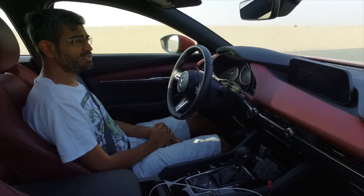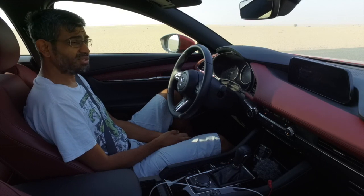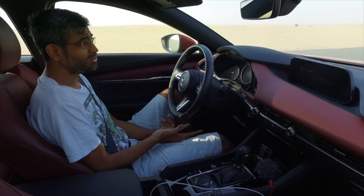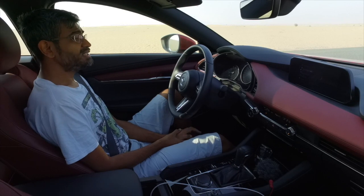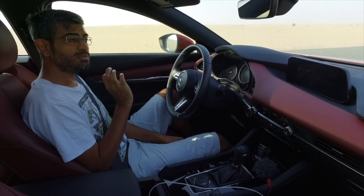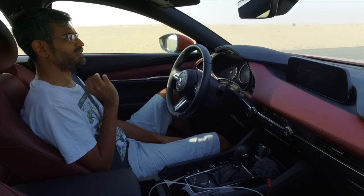I've been talking about price a lot, and you can kind of see why. I mean, 100,000 dirhams is a lot of money for a small hatchback. I mean, you could get a Mazda CX-3, a CX-5, a Honda Accord, a base Toyota RAV4. The list goes on and on and on. This car better be damn good. And the answer is, you've got to think of it a little bit differently. You've got to think of it not as a Japanese hatchback, but as a cheap German hatchback. And by that metric, it makes a lot of sense.